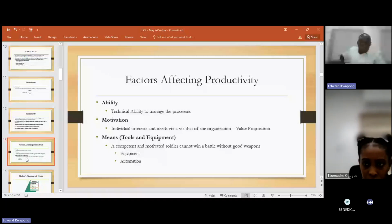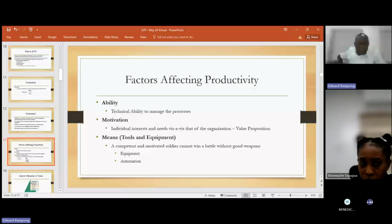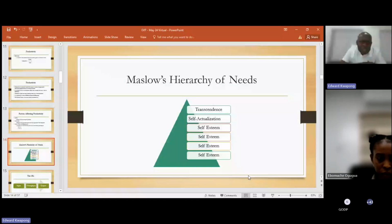So we were on the subject of the elements of productivity. We were talking about ability in terms of technical skills and competencies. Then we were talking about motivation, the human-centered aspect of productivity. Then we were talking about tools and equipment, including automation these days, artificial intelligence, robotics, and all that. These are factors that affect productivity, and when all these come together, they influence the final level of productivity in the organization. So this brings us back to the traditional concept of the hierarchy of needs in motivation.